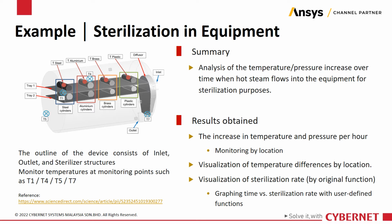The next story is on sterilization of equipment. This is an example of analyzing the increase in temperature and pressure over time when high temperature steam flows into the equipment for sterilization. The results obtained include visualization of temperature and pressure increases over time, visualization of temperature differences by location, and visualization of sterilization rates by user-defined functions.